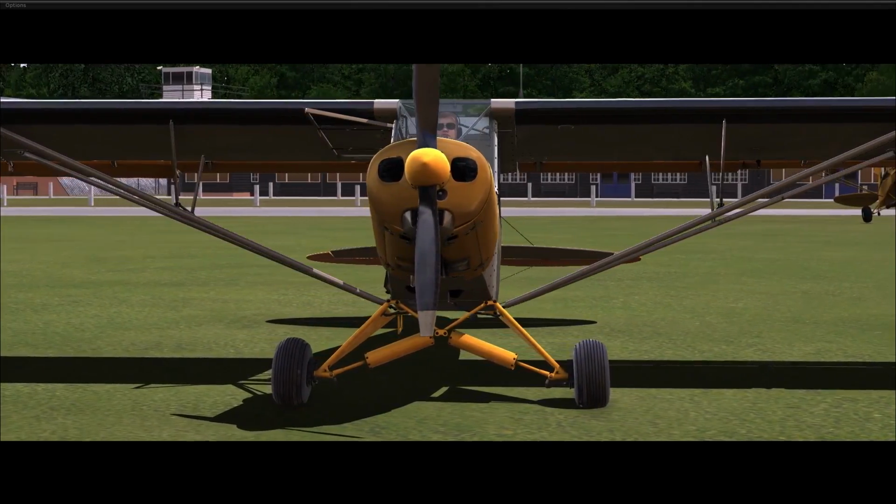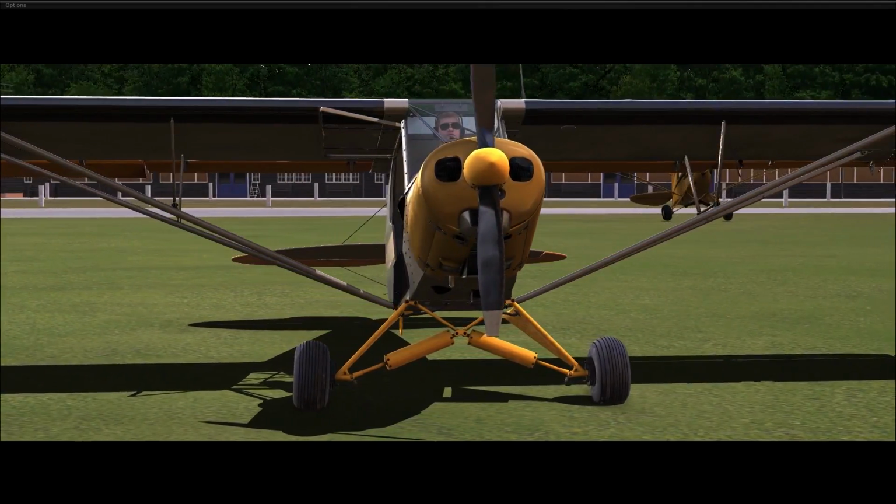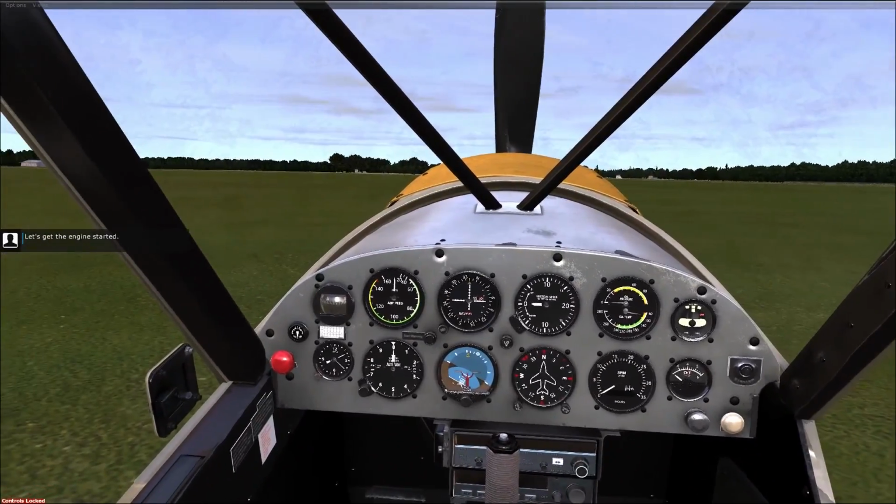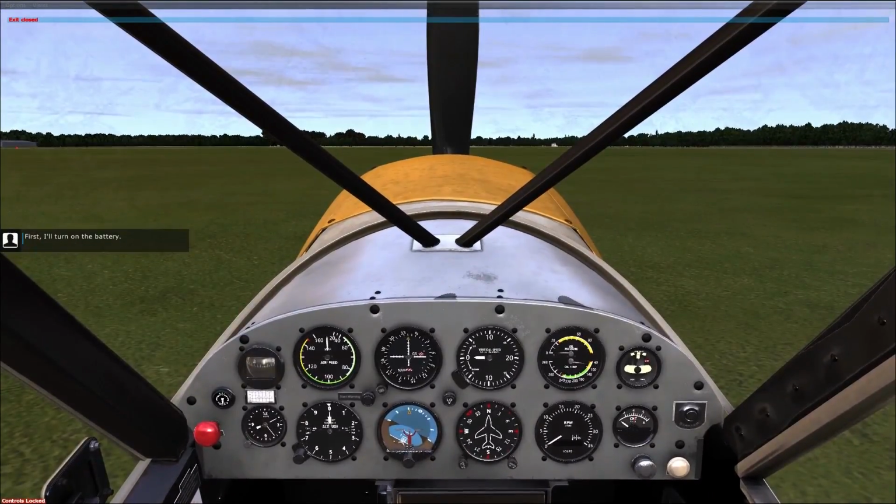Why don't you hop in? Well, I can't. There's somebody already in the seat. If you look there, there's clearly somebody sitting in there. Oh, hello. Okay. Let's get the engine started. Okay, then let's do that. First, I'll turn on the battery.